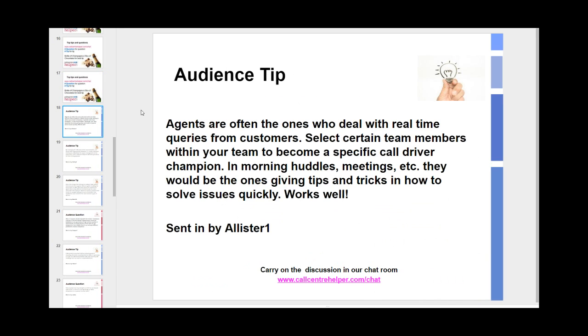Alistair has said, agents are often the ones who deal with real-time queries from customers. So select certain team members within your team to become a specific call driver champion. Look at a particular type of call. Yep.